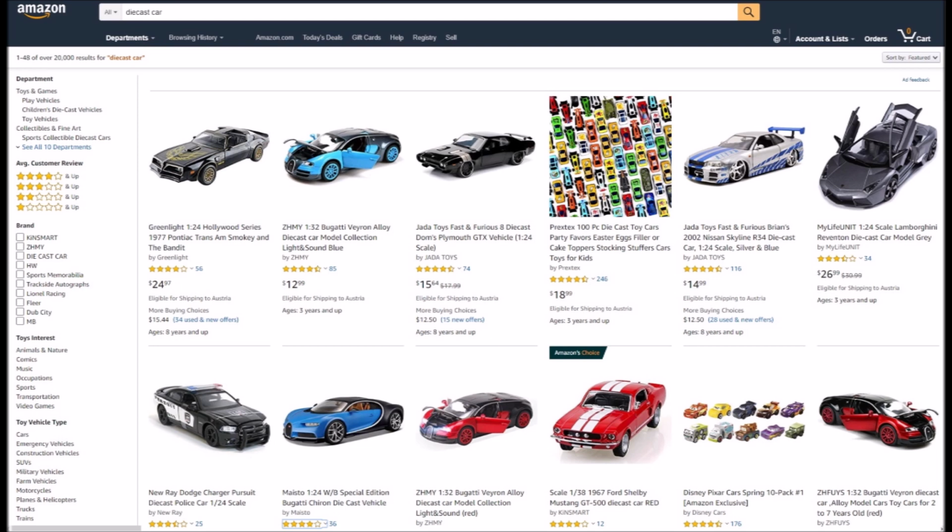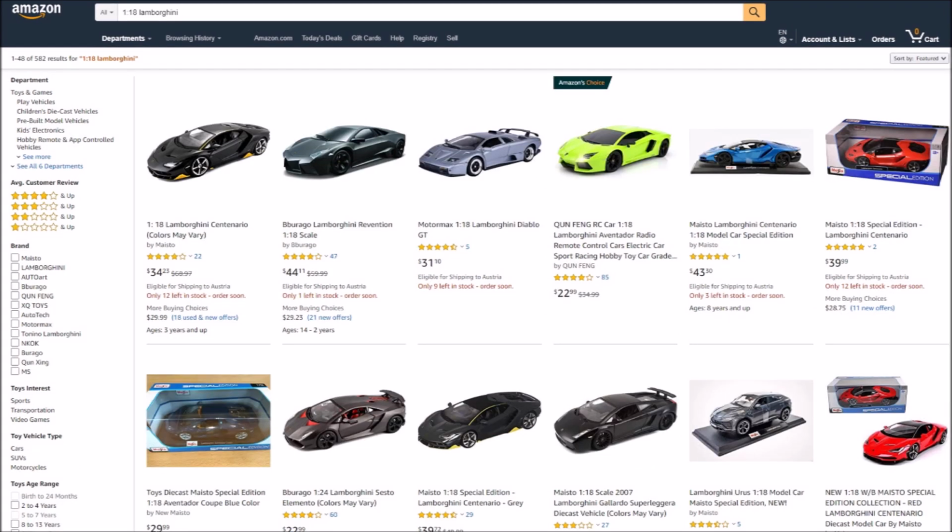But you can also try your own local variant of Amazon. For example, Amazon DE for Germany, Amazon ES for Spain, Amazon IT for Italy, Amazon JP, I think, for Japan, and so on. And the way you'll find diecast cars on Amazon or any other online retailer is if you type in the search bar the scale of the car, for example, 1:18, and then the brand that you want to search for, for example, Lamborghini, and then you're going to find a whole bunch of different manufacturers. You're going to find Burago, Maisto, you're going to find Motormax, and sometimes you're also going to find Auto Arts.